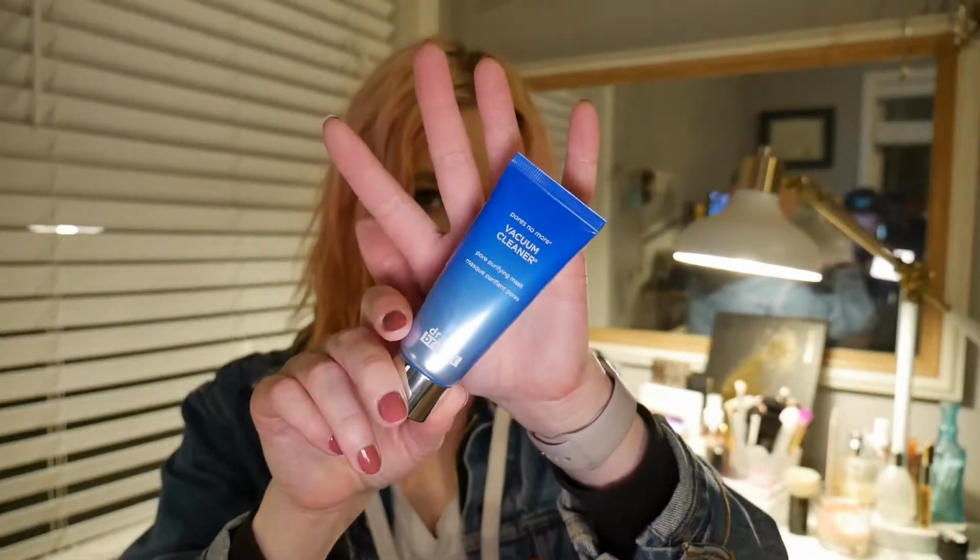And the next thing is from Dr. Brandt. This is the third thing I've gotten from Dr. Brandt in Boxycharm, and I've had it since September, so I feel like that's kind of a lot of things to get from Dr. Brandt because that's kind of an expensive brand. But this is the Pores No More Vacuum Cleaner Pore Purifying Mask. So I think I'm going to try this tonight. I'm pretty excited to try this one.